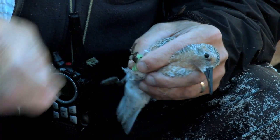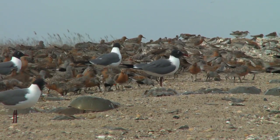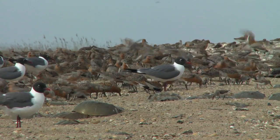This year, scientists observed a drop of 5,000 birds in the largest wintering population, those that spend most of the year at the tip of South America. This decline represents the loss of nearly a third of that population.